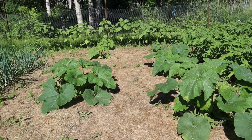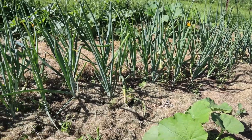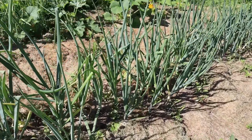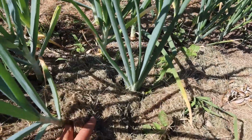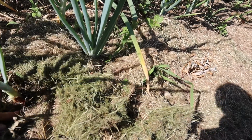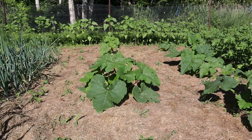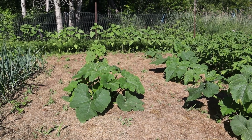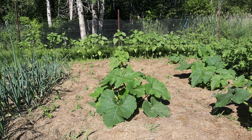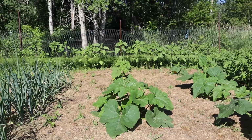And along here we have the Dutch onions. They're doing great. Let's dig down and see if we can see how their bulbs are forming. Just starting. The best thing I did in this garden was put down these grass clippings, because even with them you can see there are weeds popping up, but nothing like last year. Last year you couldn't even walk in here for weeds, so it's really helping control them.